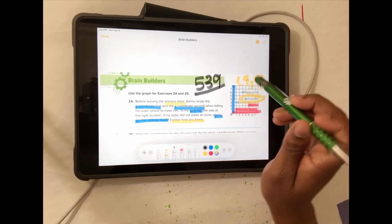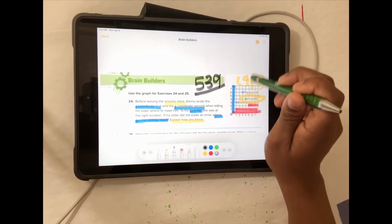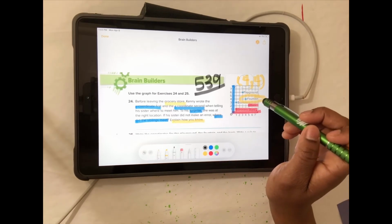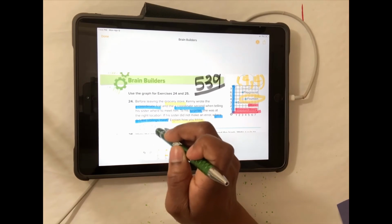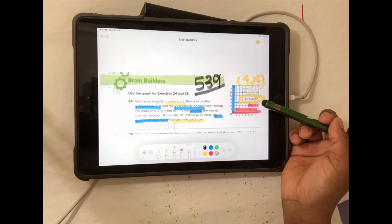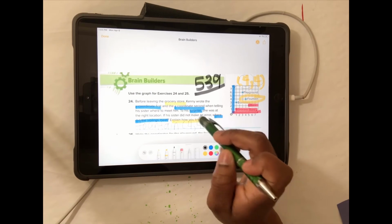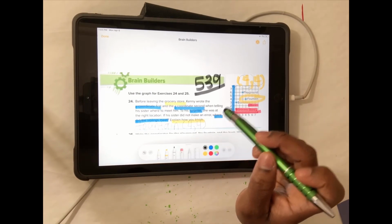Whether or not we switch the x and the y here, we're still going to get to the same location because it's the same number. So where did the siblings meet? The siblings met at the fountain. Now let's explain the answer. How do we know that the siblings met at the fountain? Because the fountain ordered pair is 4, 4, with the x and the y being the same thing.